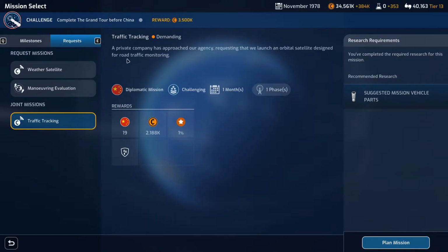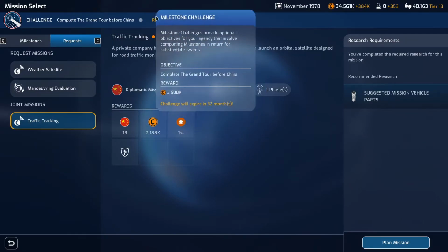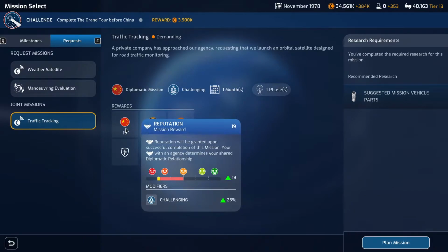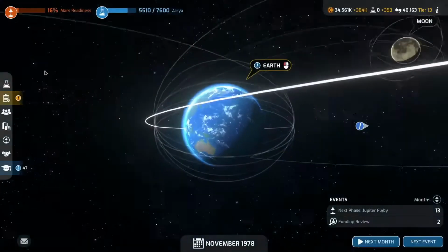Anyway, let's move on. Can't change what's happened. So, is this China asking for a joint mission? A private company has approached our agency requesting that we launch an orbital satellite designed for road traffic monitoring. So we gain reputation, which we probably do want, because we are looking quite bad with them, and funding, and a vehicle part.